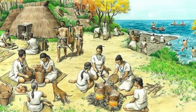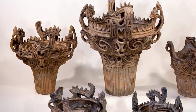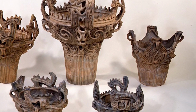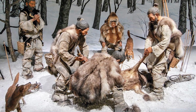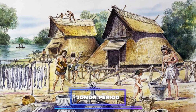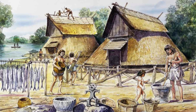This Paleolithic period eventually gave way to the Jomon period. That's when people started making those distinctive cord-marked pottery pieces you might have seen in a history book. So, in a way, the Paleolithic era is like the beginning of Japan's epic story. The Jomon period lasted for a super long time, from around 14,000 BCE to 300 BCE.